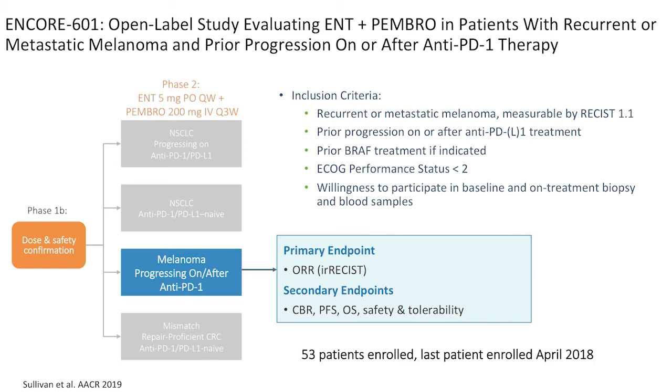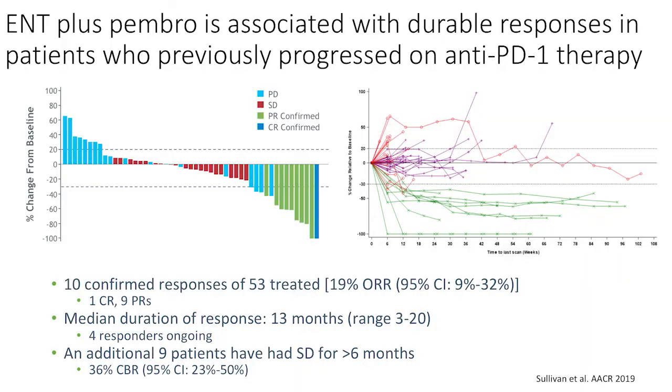The melanoma cohort was also presented at AACR. Similar concept, except obviously we don't have EGFR or ALK mutations, we have BRAF mutations, and so if patients had a BRAF mutation, they had to have had BRAF-targeted therapy. This waterfall plot looks a little bit better than the non-small cell lung cancer does. Clear responses, about 20% of patients. Median duration of response was 13 months, and a number of patients had ongoing responses, or ongoing stable disease at the time of the data cutoff. And again, an additional 9 patients had stable disease that lasted for greater than 6 months in this previously pretreated population.